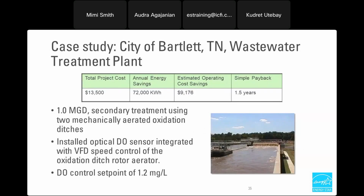The second wastewater case study I wanted to show is for the city of Bartlett, Tennessee, which has a 1 million gallon per day wastewater treatment plant on their average daily flow, with a secondary treatment utilizing two mechanically aerated oxidation ditches. Each of the aeration basins is equipped with three rotor aerators. Prior to the improvements, the oxidation ditch operator operated by using one aeration rotor running continuously and a second one during periods of peak flow, each at full speed.